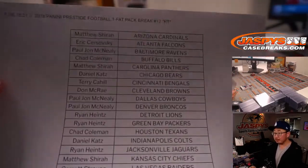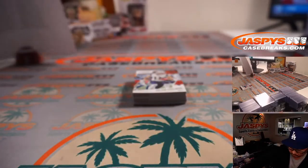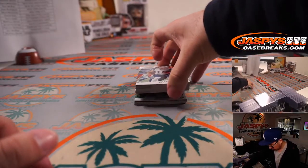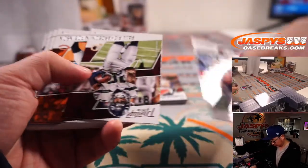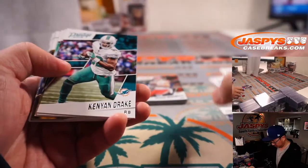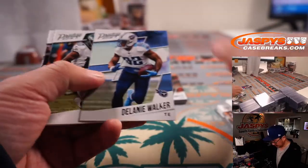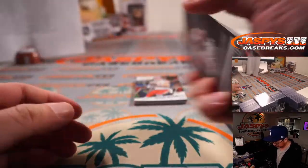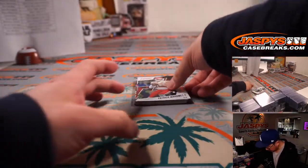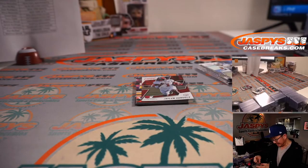Here's the final printout. I think these are just the vet commons. All right, we've got a Patrick Mahomes, his second year Patrick Mahomes, going to Matthew Shearer and KC.